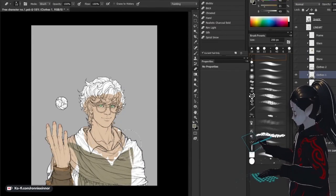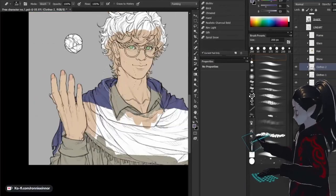Flats. For the colors, I always separate them in layers, which helps me to change them in any part of the process.